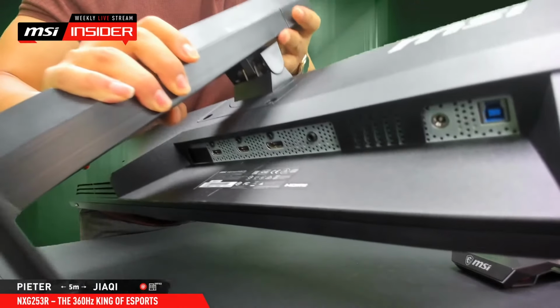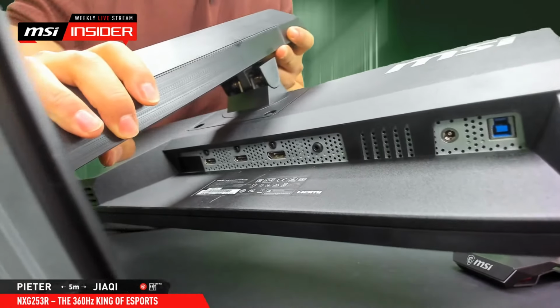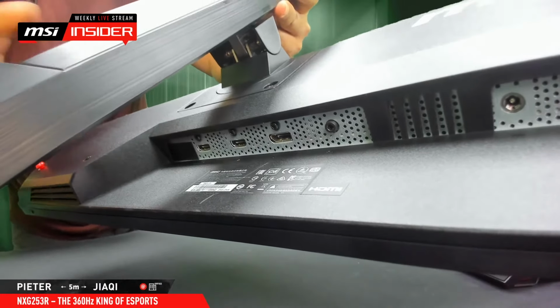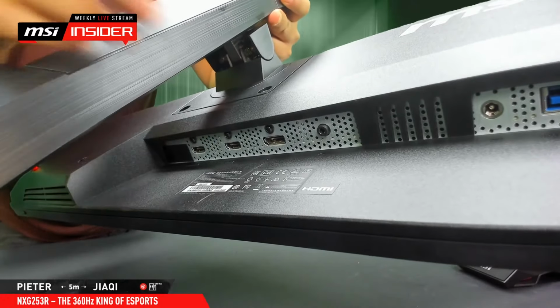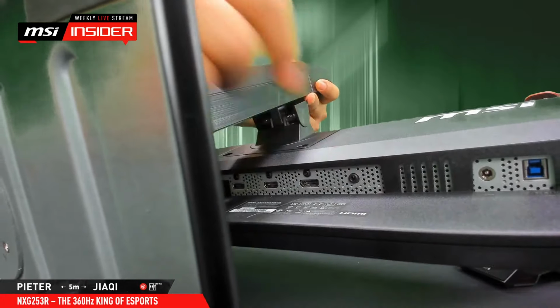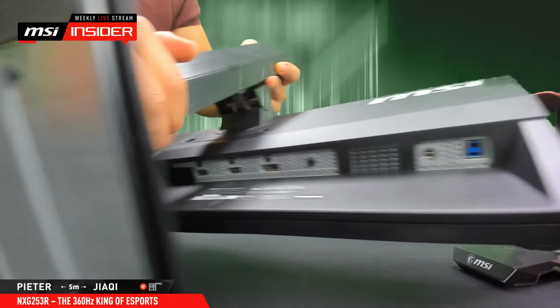If you go to the IOs here, it's pretty simple. Let me get this a little bit closer. All right, so I think you can see pretty well now. Here we have two HDMI 2.0s and one DisplayPort 1.4, and of course we have a headphone jack still around here in case you need it.